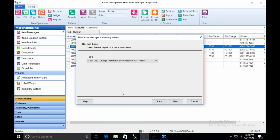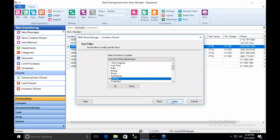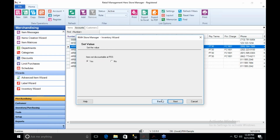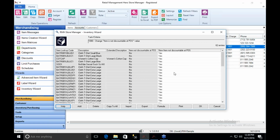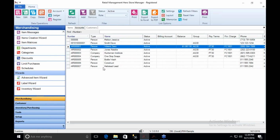So if we wanted to change item is not discountable at the POS, we can go in and use a myriad of filters to get to the specific items that we want. If I wanted to do all items in the clothing department, I can just choose the clothing department, and I could say item not discountable at POS, yes. And now what it's going to do is show me all of the items in the clothing department, here's what the current setting is, and here's what the new setting is. So I can either go in one by one, or I can do the copy to all so that I could set them all that way, though I probably should have gone with yes on that one. And then when I say okay, I can commit this and it'll go into the database and make those changes to all of the items in your database, rather than having to either go in item by item or have somebody do that at a database SQL scripting level.